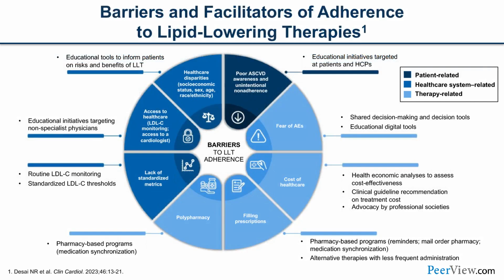So there are lots of barriers and facilitators of adherence to lipid-lowering therapy, and I've highlighted some of those already, but being sure to educate healthcare providers about healthcare disparities, socioeconomic status, sex, age, race, ethnicity. Improving access to healthcare monitoring helps. Having standardized metrics is very helpful. Pharmacy-based programs sometimes can be helpful both to avoid polypharmacy, but also ensure that patients are taking the medications as prescribed. This includes monitoring prescription refills, and then addressing the cost of healthcare is a barrier for many patients, and trying to make sure we prescribe therapy that's both affordable and maintainable for the patients is essential.